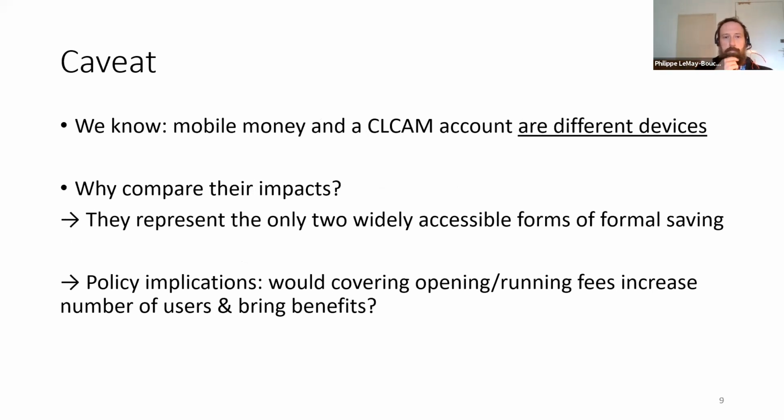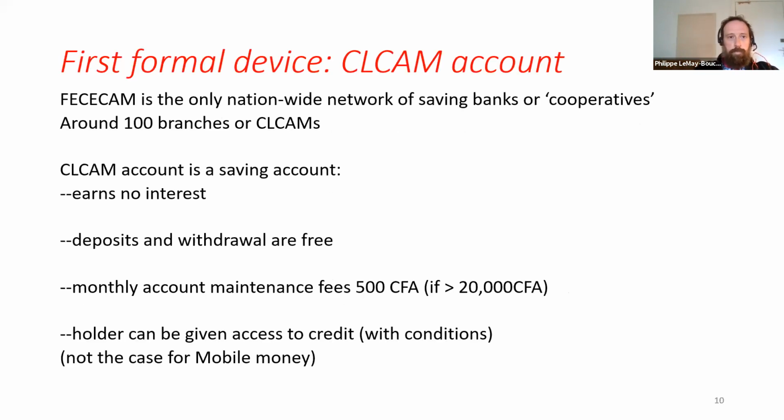So the caveat that I mentioned is that, yes, there are different devices and there's a policy implication. That's why we look at these two together. Okay, so that's that for the context. Let me have a few words on these two devices before I go on to talk about the expected impact of these and the literature. And after that, our data, sampling, and results.